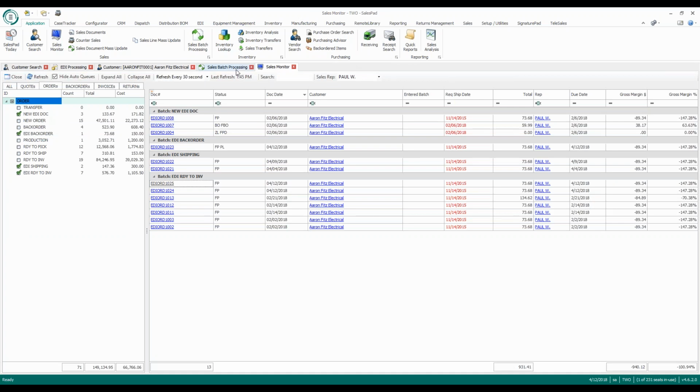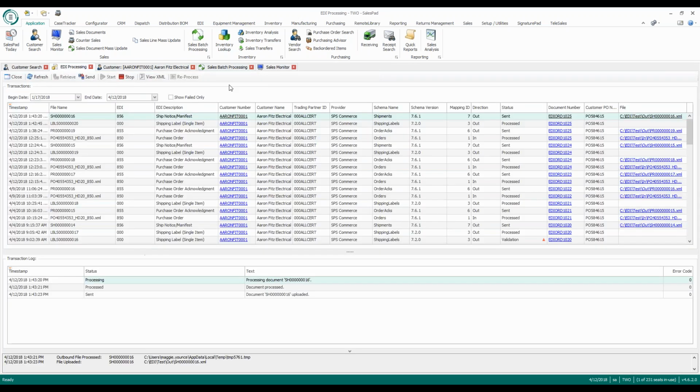So that's kind of the EDI process there. We do have the EDI processing module. This module is a nice tool to have as well, because we have the visibility to see if we had any documents that needed validation, or we can see the sent or processed status of those documents. So this is the EDI document that I was just sending out. And we also have access to the raw data file there as well.